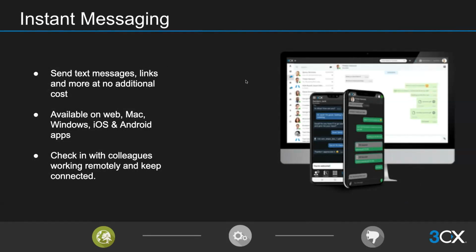With instant messaging, send text messages and links at no additional cost. Again, it's available on Android, Mac, Windows, iOS, all of the apps. Check in with your colleagues and work remotely, but still keep connected.